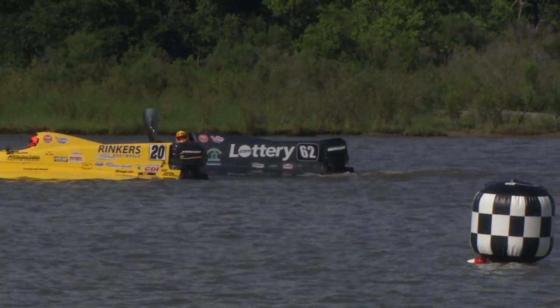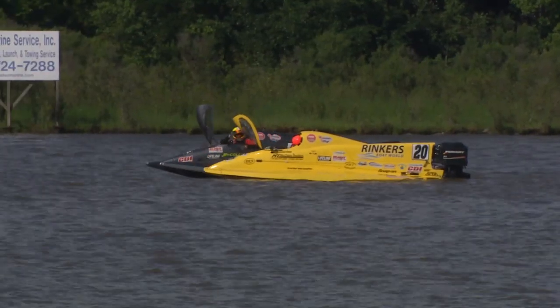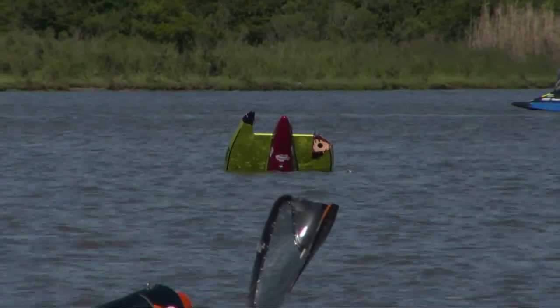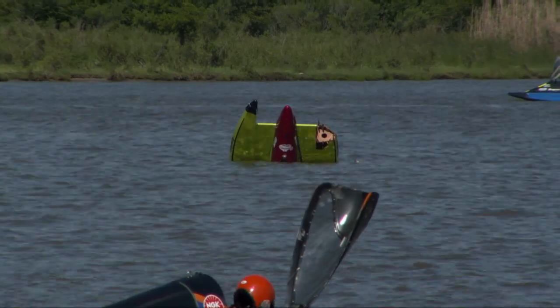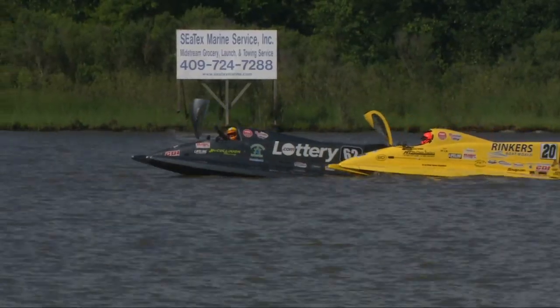In the middle of the course, there's the 62 of Fairchild, looks like. And there's the 90 of Jamie Duran. They got her out. She was fine. I don't know if she hit a buoy or hit somebody else, but the boat ended up sinking, and they're just kind of holding it steady there in the middle of the course. Here are your 1-2.